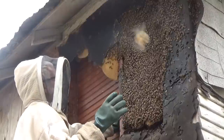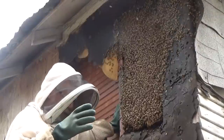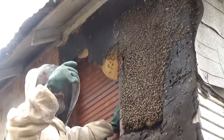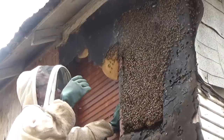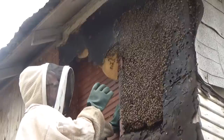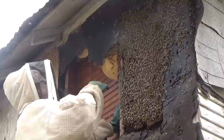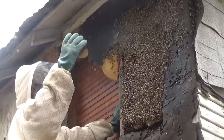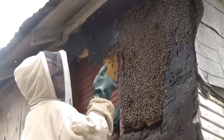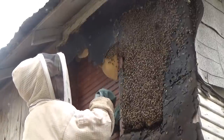Now, the thing that you really have to be aware of doing this, particularly when you're on the outside where other bees can come, is the aspect of robbing. That is the biggest threat to these bees right now. Once I start cutting that comb and that honey smell gets in the air, it's going to start attracting robber bees. So for that reason, I'm going to work pretty fast removing this comb and vacuuming these bees.